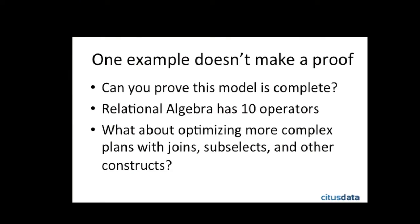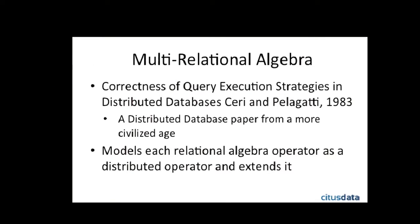And after failing with scaling out like with CSPIT, I went to Google and typed relational algebra, distributed systems, commutative, associative, and distributive property. Google returned this paper from 1983 as the top link, correctness of query execution strategies in distributed databases. This paper is visionary. It's at least three decades ahead of its time. Why would you even think about distributed databases in 1983? The authors were professors from Italy visiting Stanford at the time, and they laid out an entire theoretical framework for distributed relational algebra and proved it.